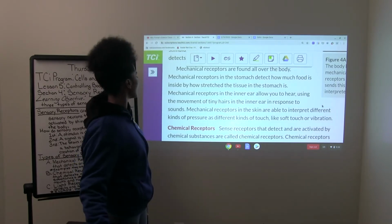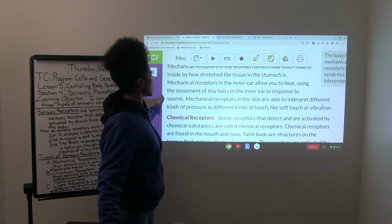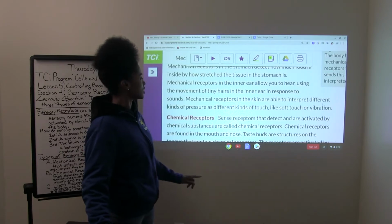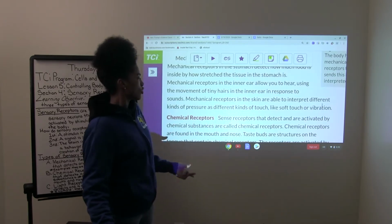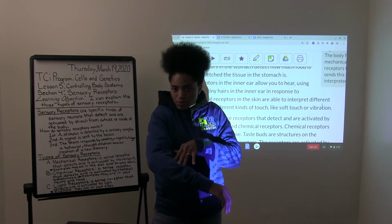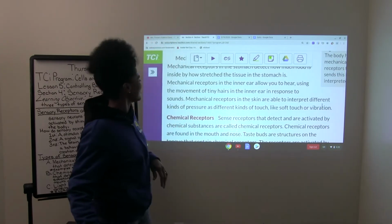All right, here we go. Another one. Mechanical receptors in the skin are able to interpret different kinds of pressure as different kinds of touch, like soft touch or vibration. All right, so obviously that's movement. Something is pressing against the skin, then it's moving, right?